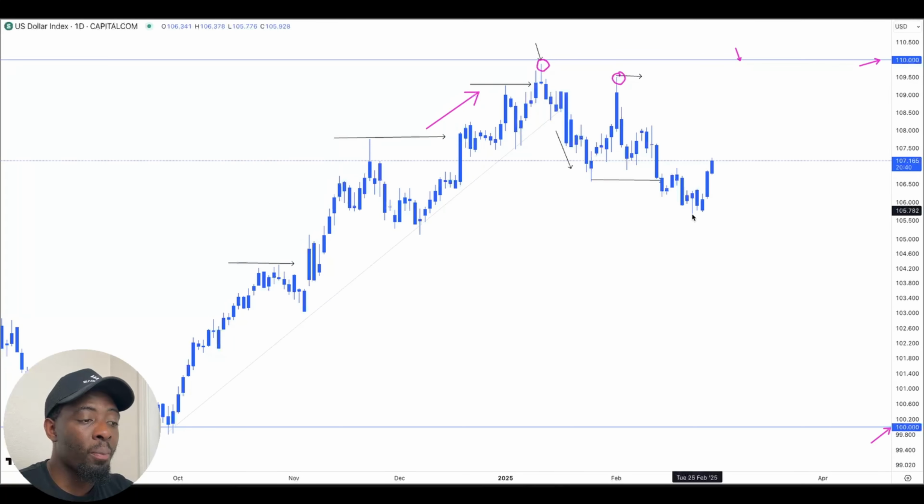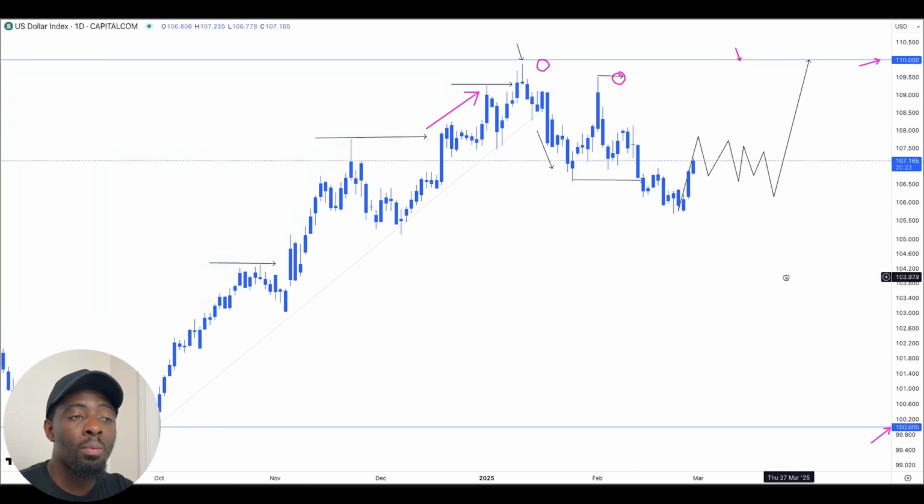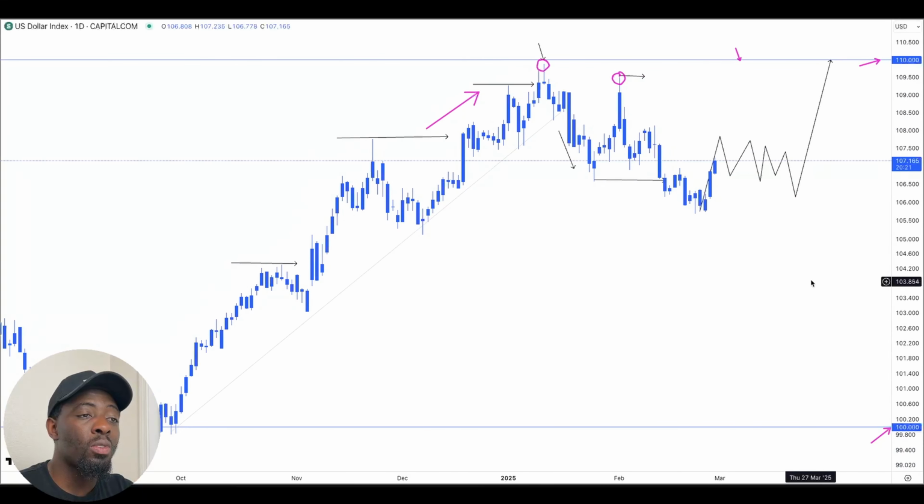And here is where I start looking at price from this structure thing. So now we're having a push to the upside, and I'm expecting some consolidation or some difficulty for prices to move to the downside. Once I see this inability for prices to move to the downside, then I'm expecting prices again to move to the upside.